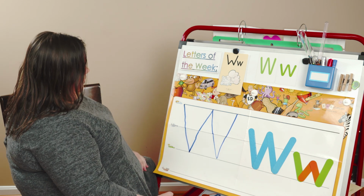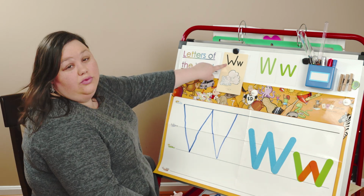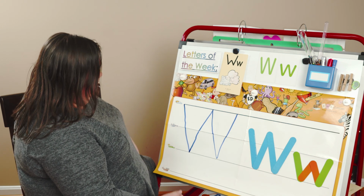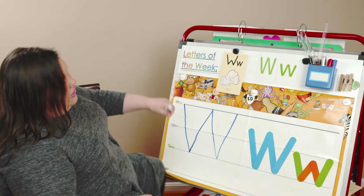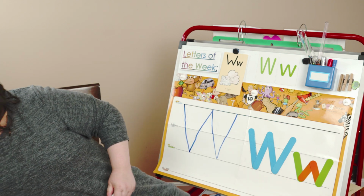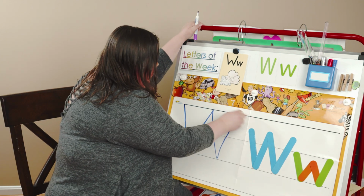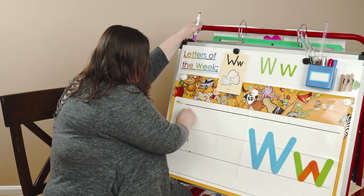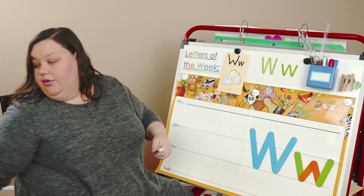Where's my uppercase W? Oh, Foundations wants me to make it a little smaller. Okay, well, we can make it a little smaller. We can make it just a little bit smaller. I think we can do that. But this works too. If you write your W like this, it's also correct. It is also correct if you write it that big.